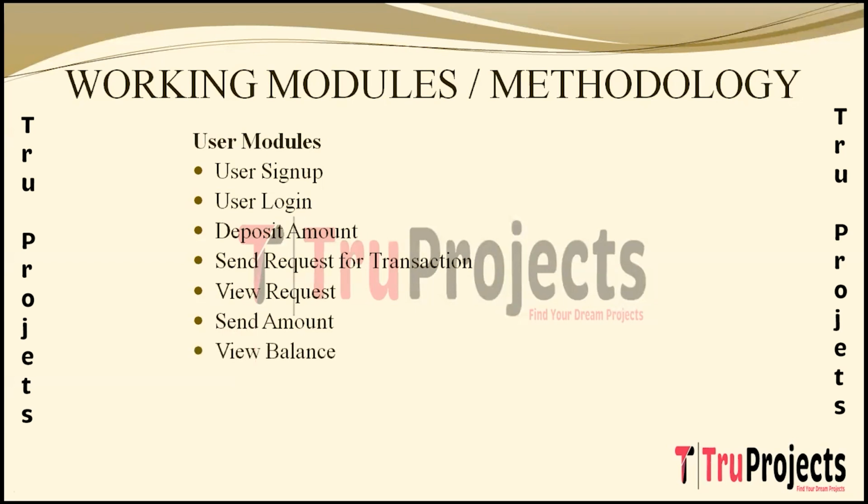The next module is view balance. Here, users can check their account balance at any time. This module provides real time information on the remaining funds in the user's account.